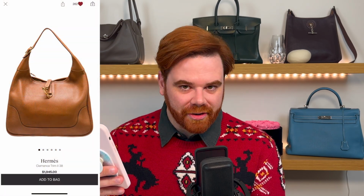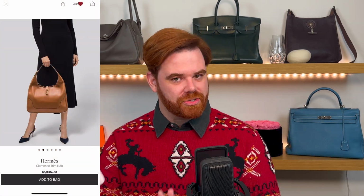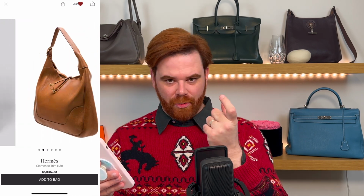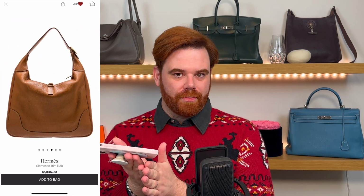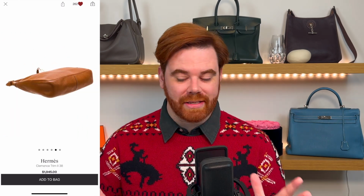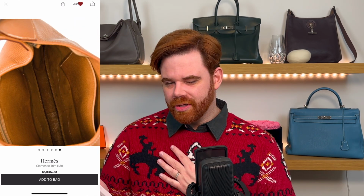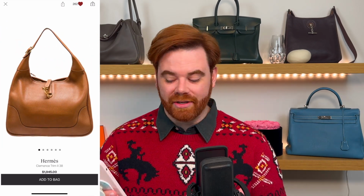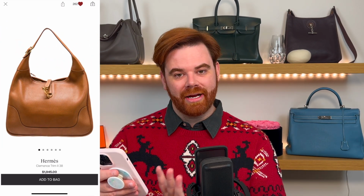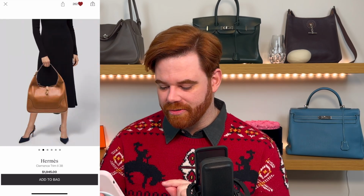But this is the Hermes Trim 2 38. Now there's Trim 1 and then there's Trim 2. Trim 2 is going to have a little bit more depth to it. It's going to actually have a base, whereas Trim 1 literally just comes to a point down at the bottom. Now both are great bags, very cute. I would probably prefer Trim 2 just with how much I carry, but when you think of Jacqueline Kennedy or Jacqueline Onassis and her relationship with Hermes, this was the bag that she carried most often from the brand.